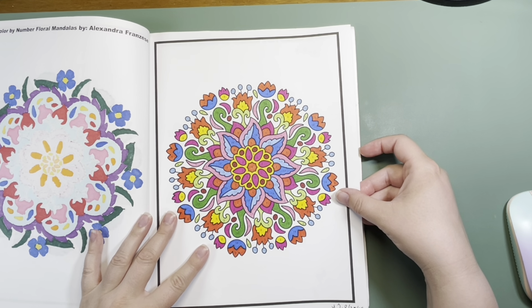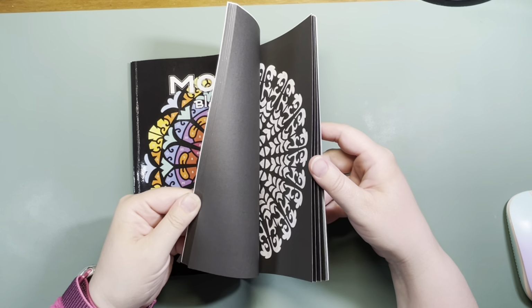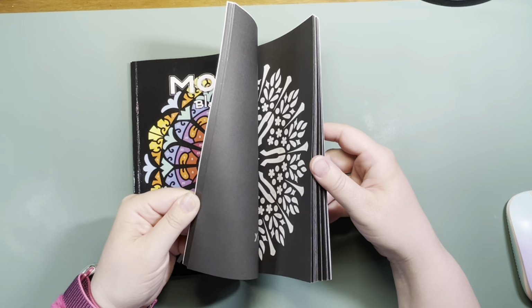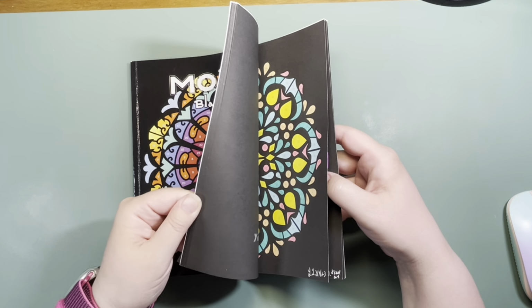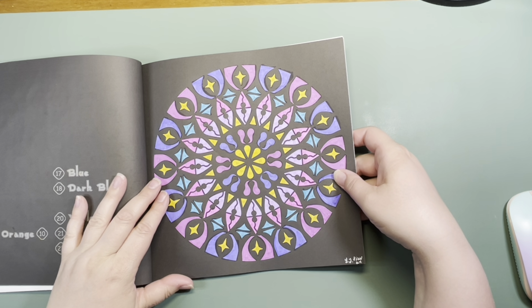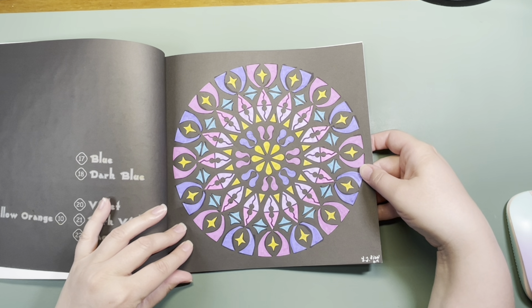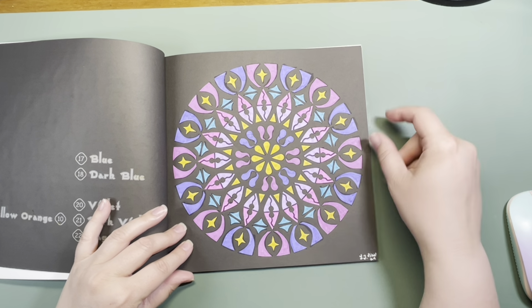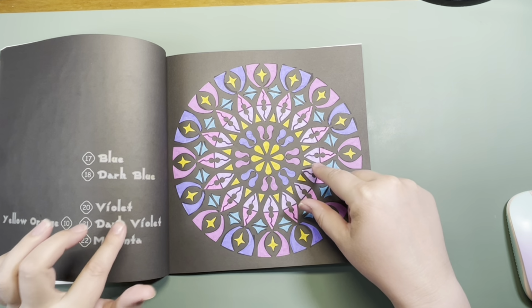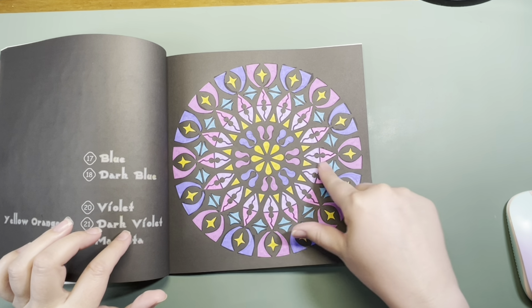And then Mosaic Black Edition, Color by Number, Mandalas by Sun Life Drawing. I did this one on the 22nd, I think. I like the colors I chose. They don't completely match up with the colors over here, but they look great together over here.